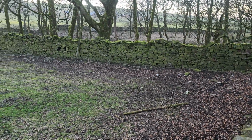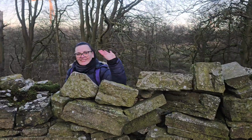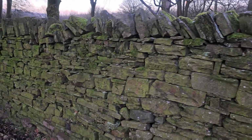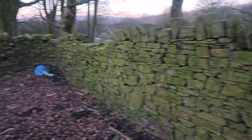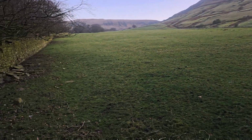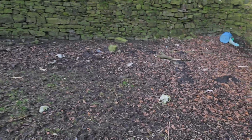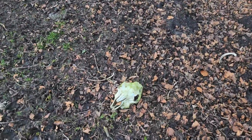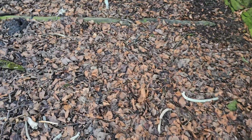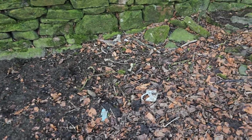I'll just give you a better look at this. I won't be a minute. Let's get over this wall. Oh, there she is, look, gorgeous. Right, if you'd like to look away again, I've found a few more bones. But to tell you the truth, I'm not sure if this is private property or not. I can't see any signs, but I didn't want to walk past without giving you a better look at these. The amount of bones we've found now, all within like 400 metres of each other, is quite ridiculous.